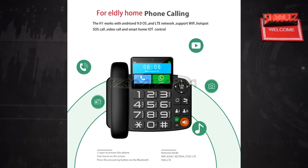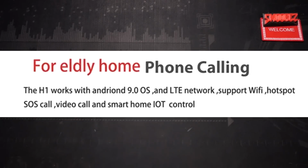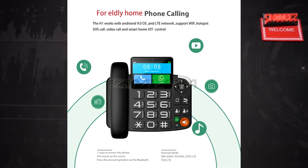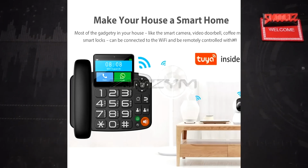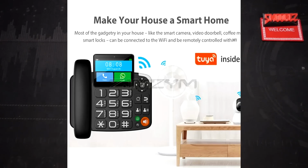Phone calling. The H1 works with Android, oh, no, there it is, Android 9.0 OS, LTE network, support Wi-Fi, all that sort of stuff. 2 ways to answer the phone. 1 touch on the screen, press the answering button on the Bluetooth. Okay, cool. Make your house a smart home. Most of the gadgetry in your house, like the smart camera, video doorbell, coffee maker, smart locks can be connected to the Wi-Fi and be remotely controlled with H1, with Tuya inside. Never heard of Tuya, but alright.